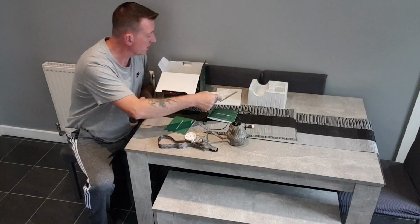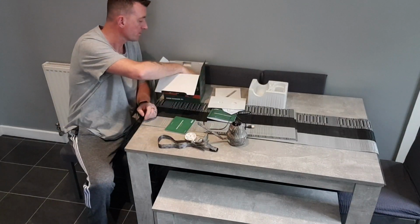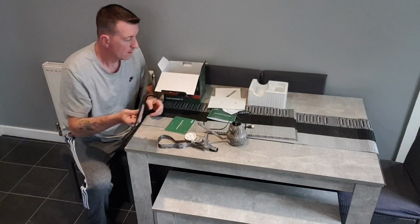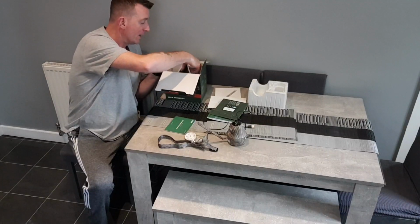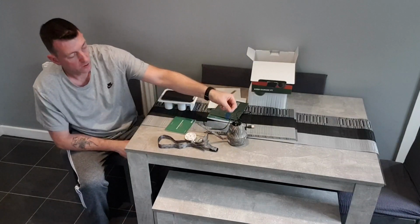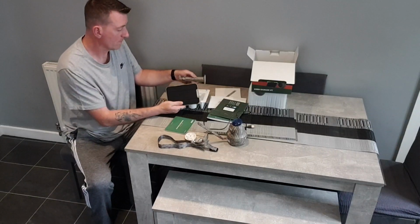Some more product detail leaflets. Some nice cushioning, some nice spaces between things. Another little package. That's where the instructions come in. Obviously I've been through this box previously because I needed to get it out and get it working. And in here, we've got your solar panel kit. That lens also comes over here, protects your screen. So there it is, with wires.